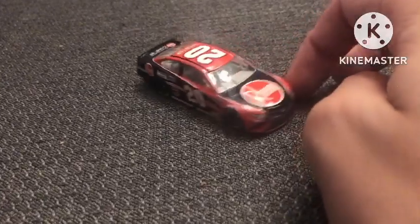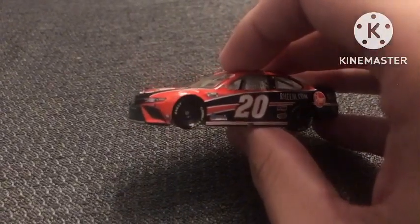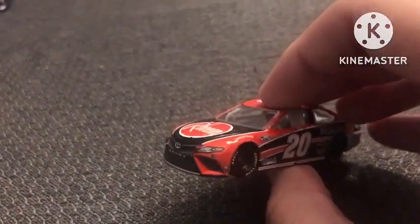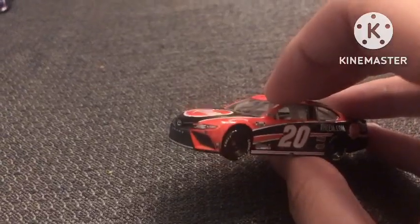How is that possible? But yeah, I got this Ream car because he was driving this in the New Hampshire race. If I'm honest, I really wish I had seen if they had any of his DeWalt scheme, because that's my favorite of his. Sadly, I just can't find those anywhere. I've tried.